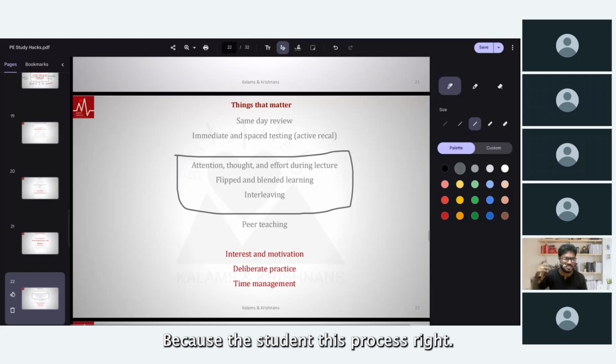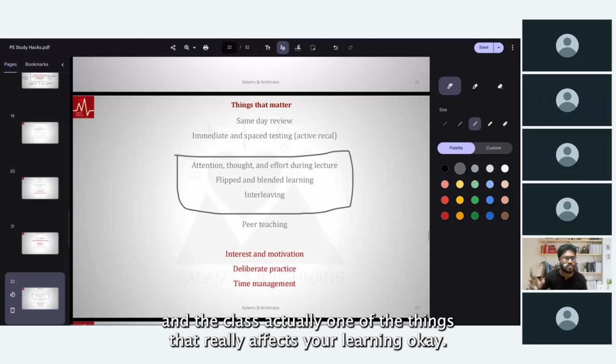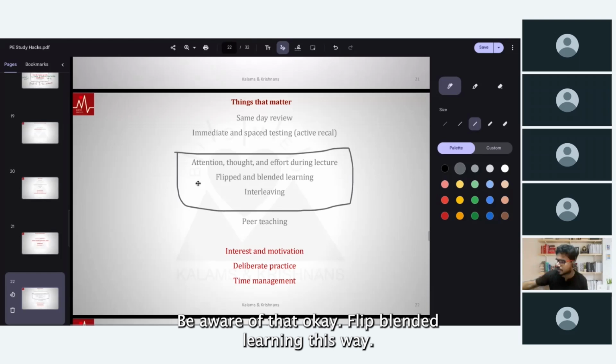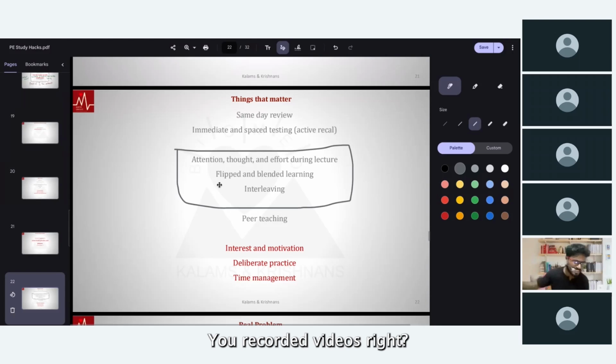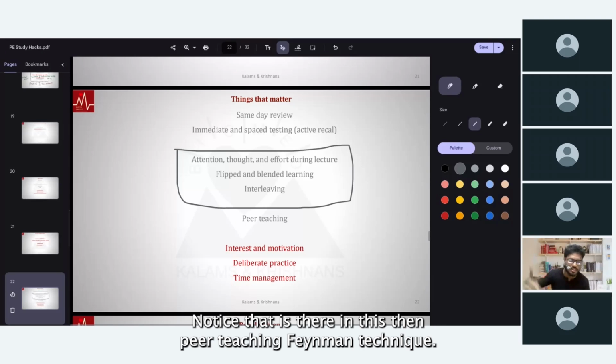Because this process, being active and participative and thoughtful in the class, is actually one of the things that really affects your learning. Be aware of that. Flipped blended learning works this way: give you recorded videos, and if you come prepared for this, we can make the class time more efficient, right? Notice that is there in this thing.